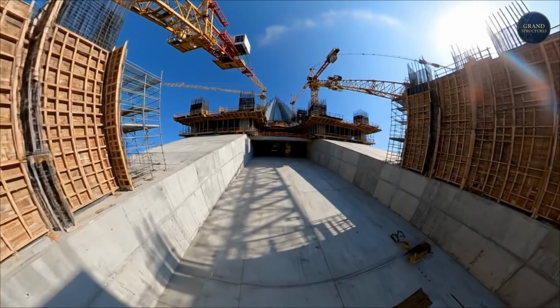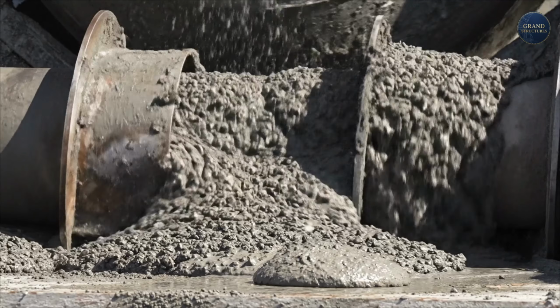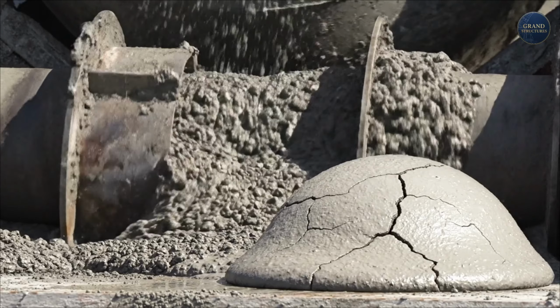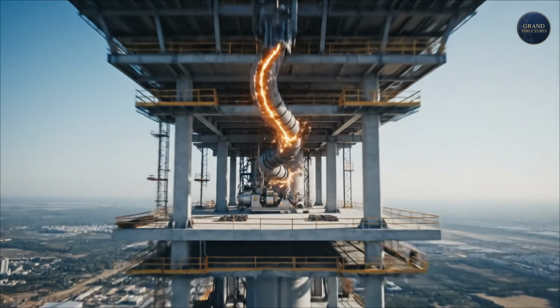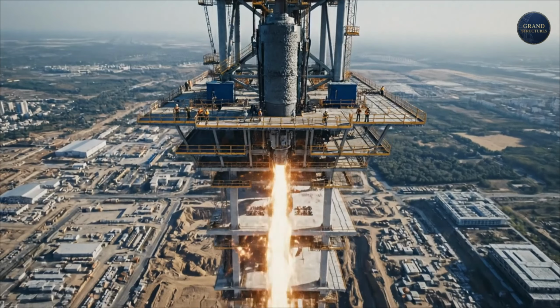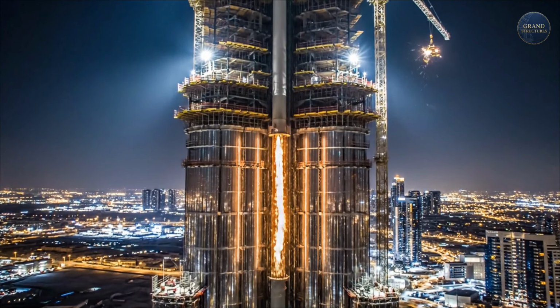The final flourish was the spire. Over 4,000 tons of steel were assembled inside the top of the building. Then, strand by strand, the entire spire was slowly lifted into place by powerful hydraulic jacks. They had defied gravity and built a concrete spine higher than any before. Now they had to make this vertical city a place where people could actually live and work.